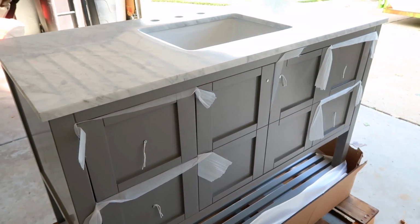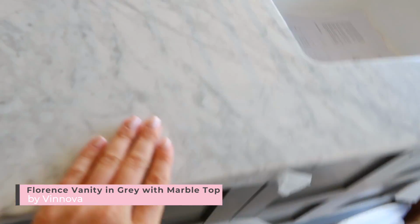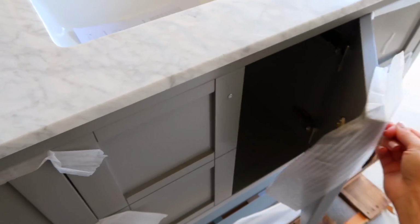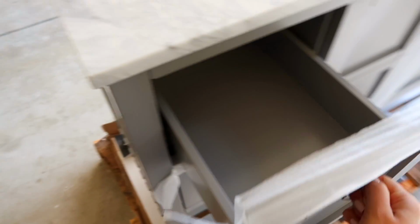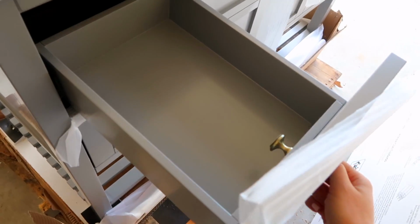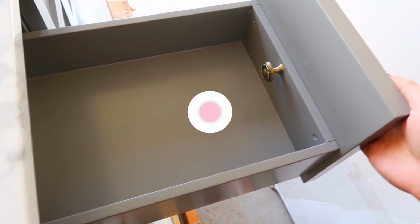The last thing I wanted to show you guys real quick is the vanity, because it came completely assembled. I was not expecting that at all. It also has soft close hinges on the doors and drawers. It comes with knobs, but you guys already know I switched out those knobs because I do that on just about every piece of furniture I buy. I love to personalize things, and I just feel like that saved us a ton of time not having to put this together, so that was a major plus.